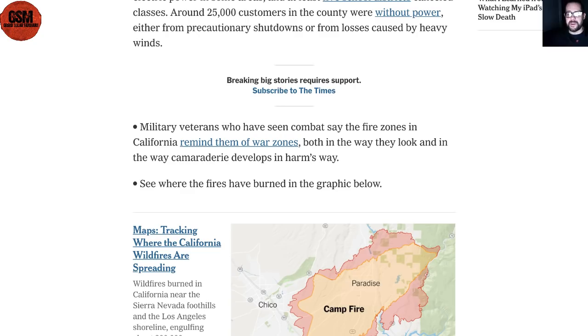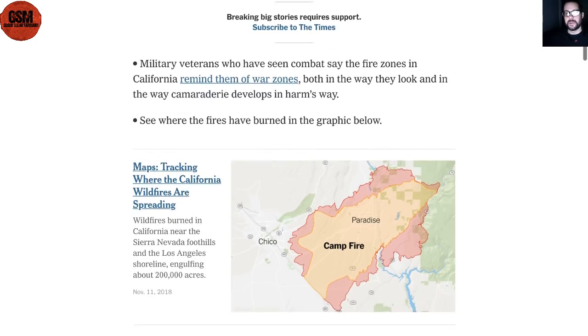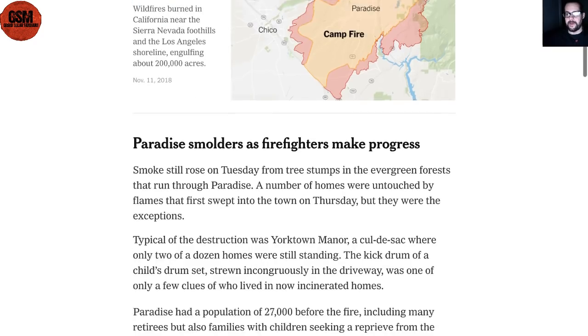It says here, military veterans who have seen combat say the fire zones in California remind them of war zones, both in the way they look and the camaraderie that develops in harm's way. See where the fires have burned in the graphic below. And the camaraderie basically is from everybody chipping in right now. Firefighters from other states in that region are assisting in this horrible fire right now.